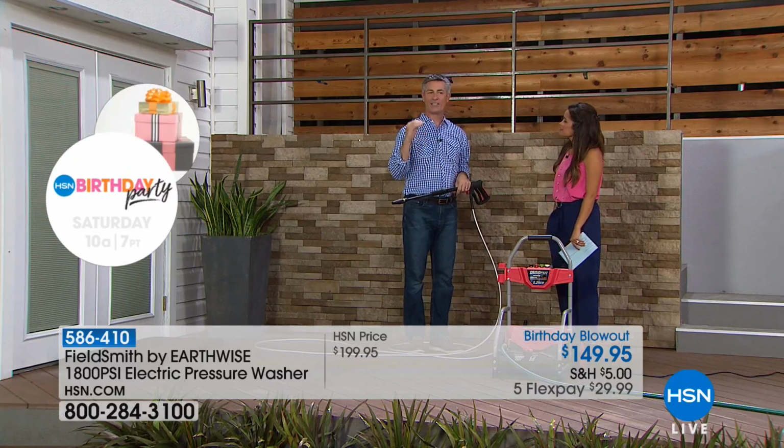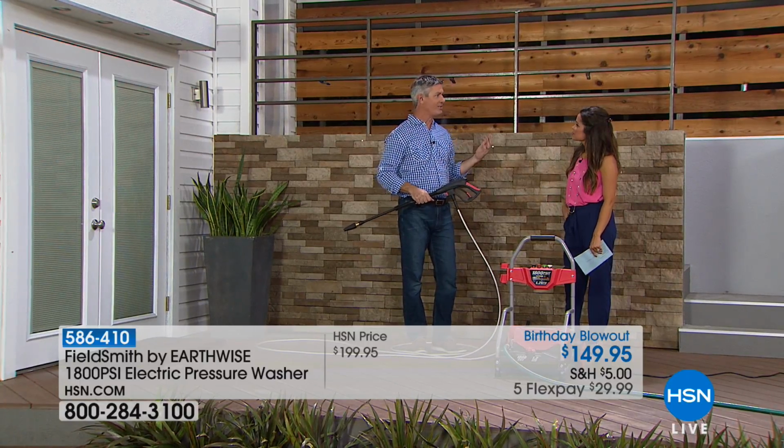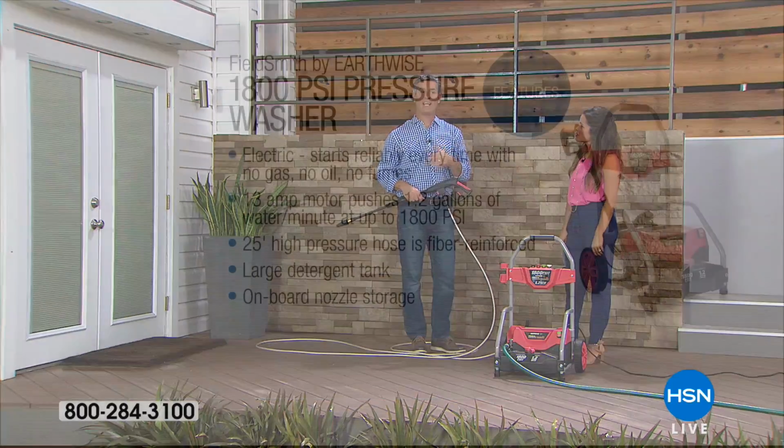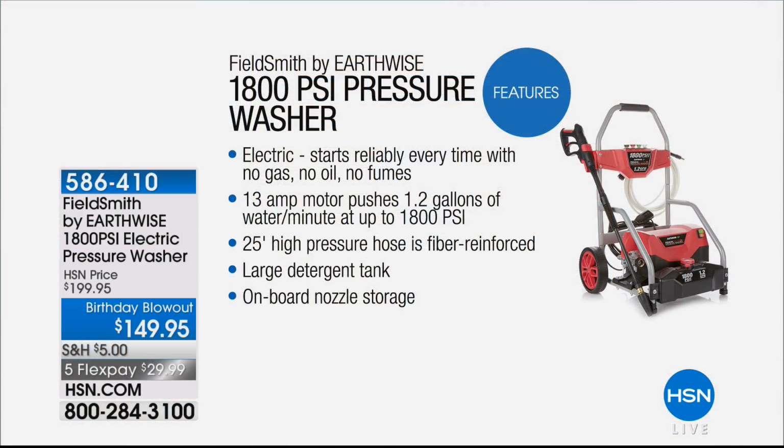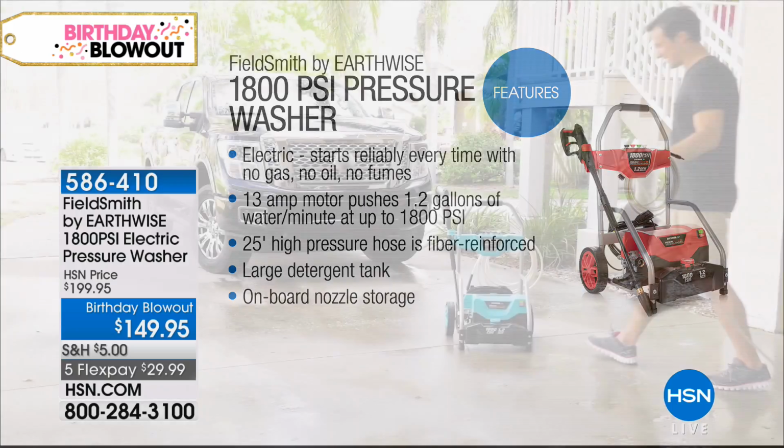1,800 PSI is exactly what you need. You know, you can rent a gas-powered one for 3,000 PSI. Right. You don't need that, and frankly, if you use it even on your wooden fence, it could tear a hole through the wooden fence. Some of those have so much power. Chip paint off your car. This is the power that you need to do the jobs at home, from the deck to the outside of your house to certainly washing your car.